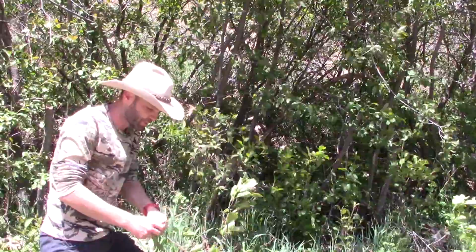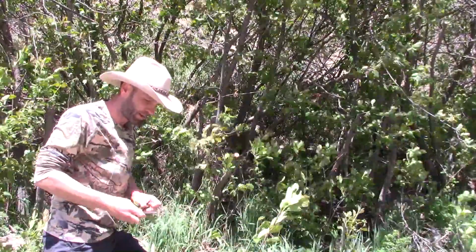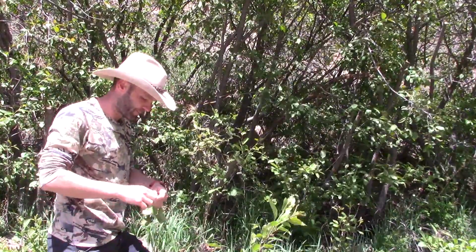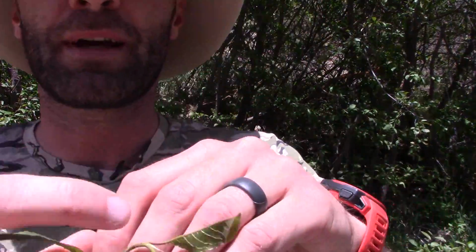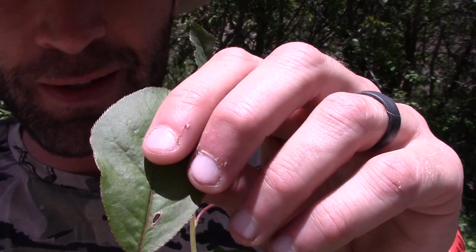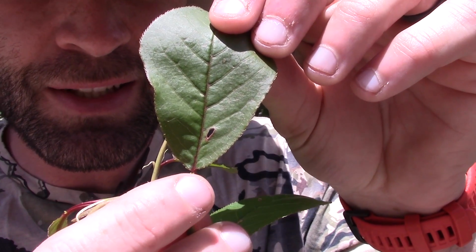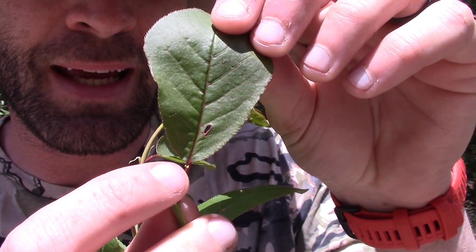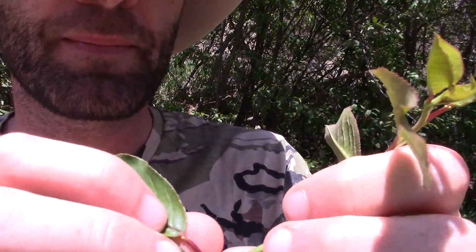So let me show you, if I can on the camera, one identifying marker of it, because there's a lot of other vegetation that does kind of look like it. So if you look here, hopefully I can get that there. If you look at the base of the leaf right here, you're gonna see two dots, okay? They almost look like little pimples, okay? And that is an identifier of chokecherry, all right?